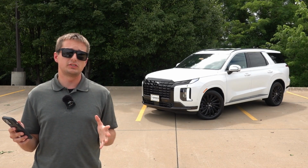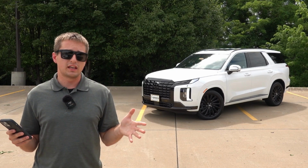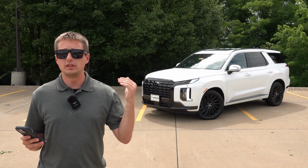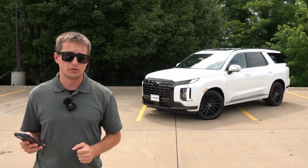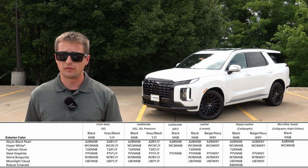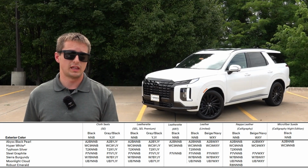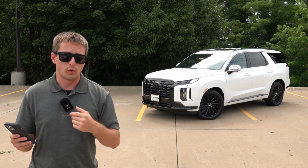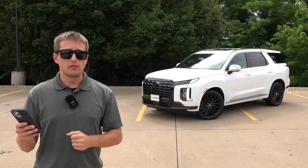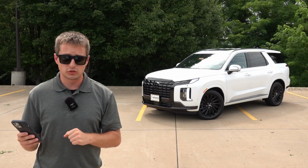Now next up, moving into the pricing and colors and everything like that, taking a look at the color palette, there's going to be no changes that I was able to distinguish once again to the exterior and or interior color palette. So everything from 2024 will be carrying over into 2025, including the Night Edition, which is actually only available in the black as well as the hyper white exterior, and the white does remain an extra cost color from the factory. So finally, moving into pricing, it did increase across the board on every trim level.